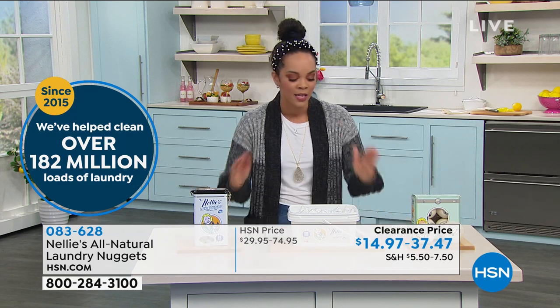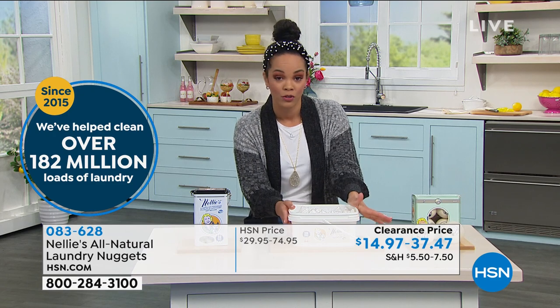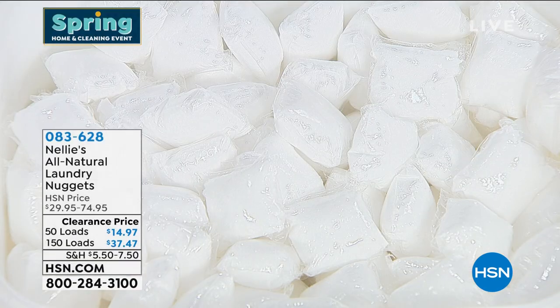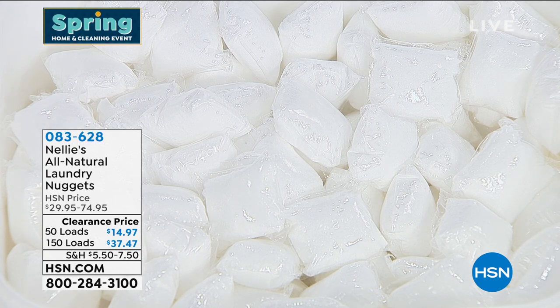So a lot of you love this. This is a great opportunity to get some more, or maybe introduce yourself to a new detergent, because this one actually contains coconut oil, which is a natural ingredient that helps clean. 083-628 is the item number if you would like to pick this up.